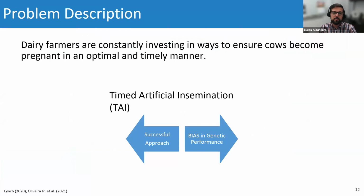Timed artificial insemination protocols are a successful management tool in dairy cattle. They affect the reproductive physiology and endocrinology involved in the estrus cycle, and allow for higher conception rates even for genetically inferior animals in terms of fertility. However, timed AI is known to mask an animal's true fertility performance, as it reduces the accuracy of genetic evaluations for fertility traits, as recently reported by Oliveira and Lynch.